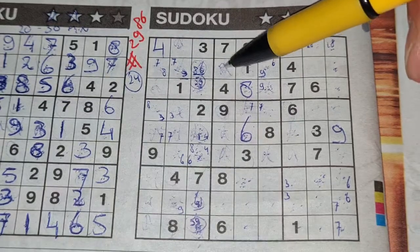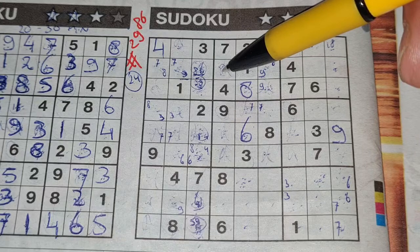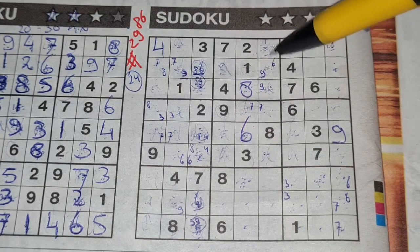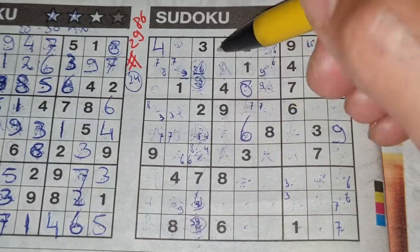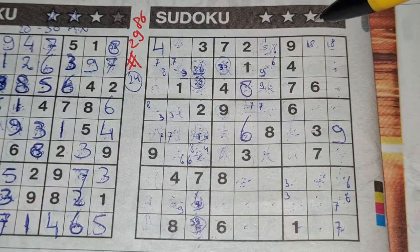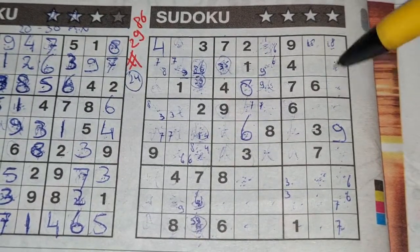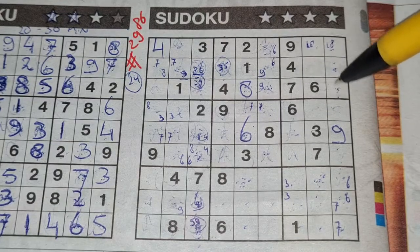Can it be 2? Could be a 3, can it be a 4, could be a 5, cannot be a 6, we have a 6 there, 6, 7, 8, 9, so this box, 3 or a 5, 3 or 5. We have here also 3 and a 5, 3, 5, and a 2, I need a 2 here.